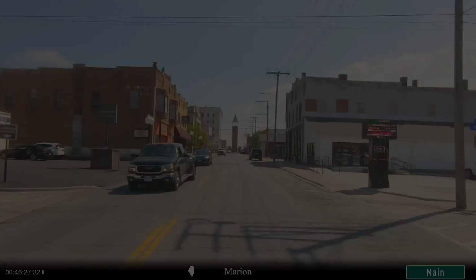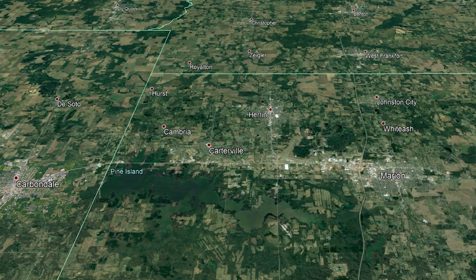Now that you have a good idea of the region that Herrin is surrounded by, it's time to check out the city. Let's get to it, shall we?